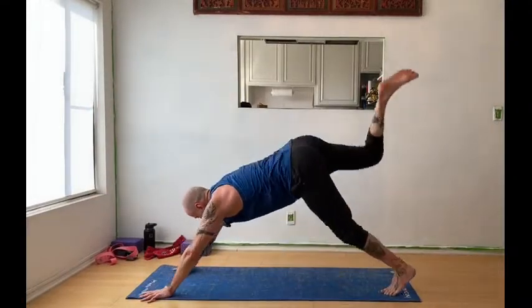Take your right leg out to the side, come up onto your right forearm, onto your right hand. Left arm, we can take a big windmill. Up and over, down dog split. Right leg up.